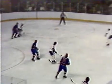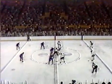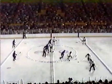Well, I'm sure Gavremov wanted to get that one because he's one of the guys that didn't have a chance to play against them over in Russia in '72, so he'd be happy with that. He sure would. He made the most of that low shot. Jocelyn Gavremov. 1-0 Buffalo Sabres. 13:50 left to play in the first period.